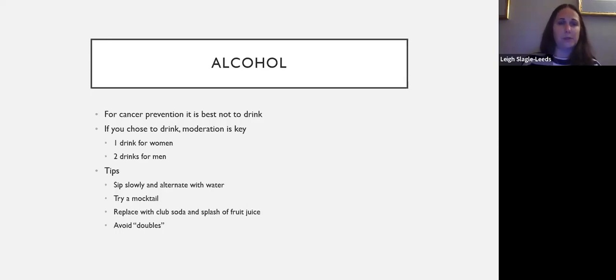So some tips to decrease your alcohol intake: sip slowly and alternate with water. Avoid doubles. Try a mocktail. Replace with club soda and a splash of fruit juice. And yes, it is best not to drink for cancer prevention. I know they talked about alcohol for heart health, but there really hasn't been any safe level of alcohol established.